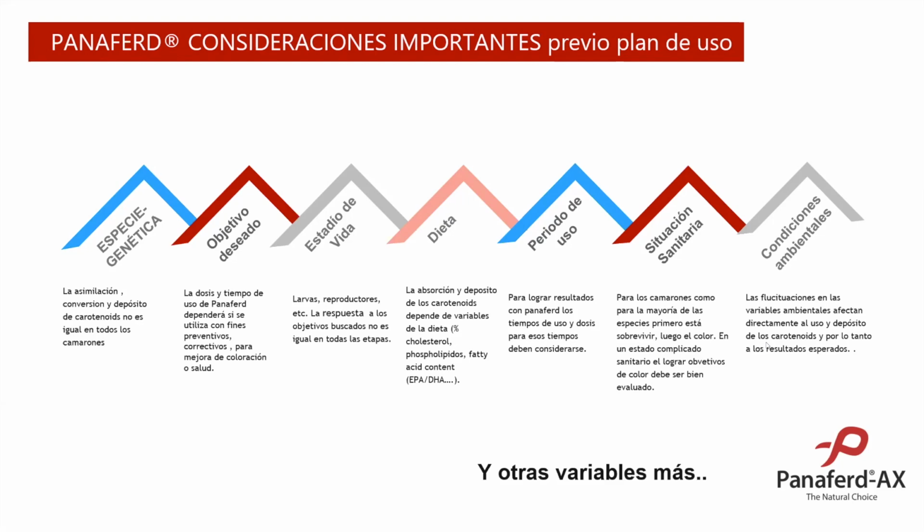The final point is related, of course, to the global environment of your farm, especially, of course, the temperature. The water exchange and the bloom situation are also important to read and to measure and to evaluate, and may affect the carotenoid interest and benefits. There are many parameters. We could talk more in detail, but I've listed the major ones here.